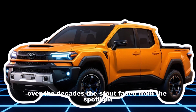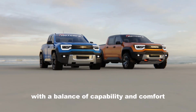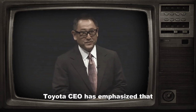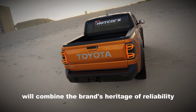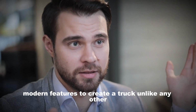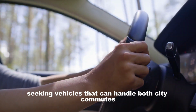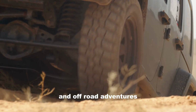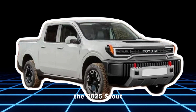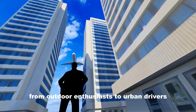Over the decades, the Stout faded from the spotlight as Toyota shifted focus to other models, but the growing demand for mid-sized trucks with a balance of capability and comfort has made 2025 the perfect time for its revival. Toyota's CEO has emphasized that the new Stout will combine the brand's heritage of reliability with groundbreaking modern features to create a truck unlike any other. Why bring back the Stout now? The mid-sized pickup market is booming, with drivers seeking vehicles that can handle both city commutes and off-road adventures. Toyota aims to capture this market with a truck that's as versatile as it is innovative. The 2025 Stout promises to redefine what a mid-sized truck can be, offering something for everyone from outdoor enthusiasts to urban drivers.